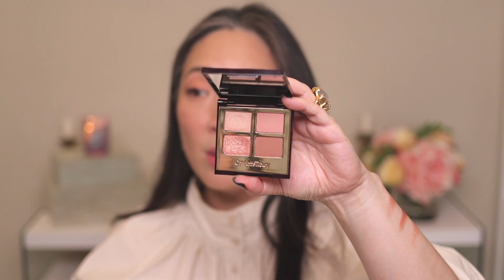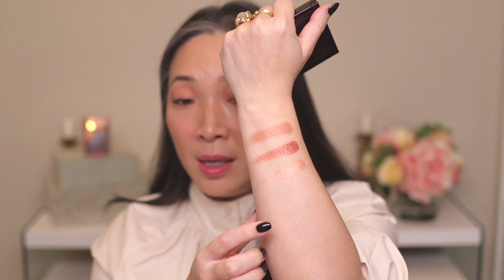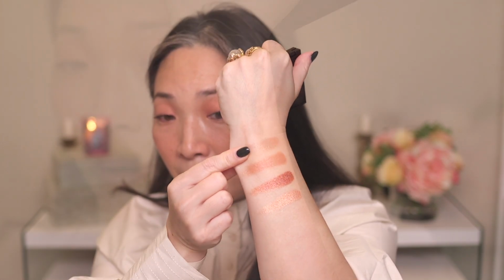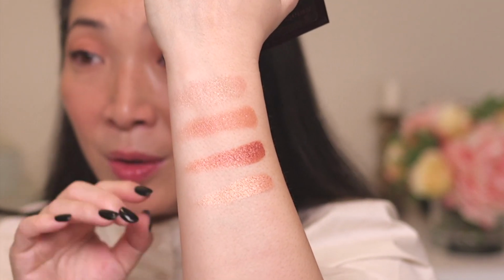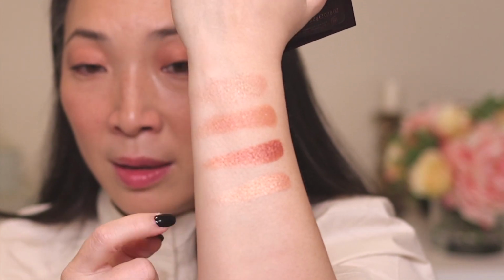And then here is the Pillow Talk quad. I thought I would go ahead and swatch this topper metallic shade because I feel like it has that little glint to it. I'm gonna actually swatch it right up here. Yeah, see how that effect is kind of similar? The shade again is off, but this one has those little micro glitters in there and they sparkle a little bit more like this, but not like these two.